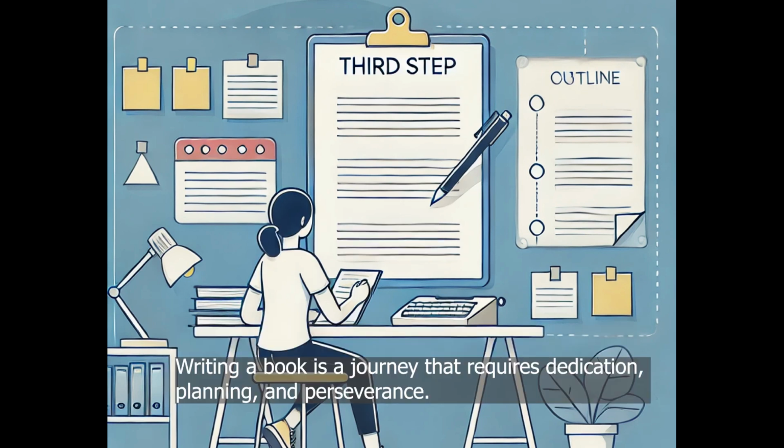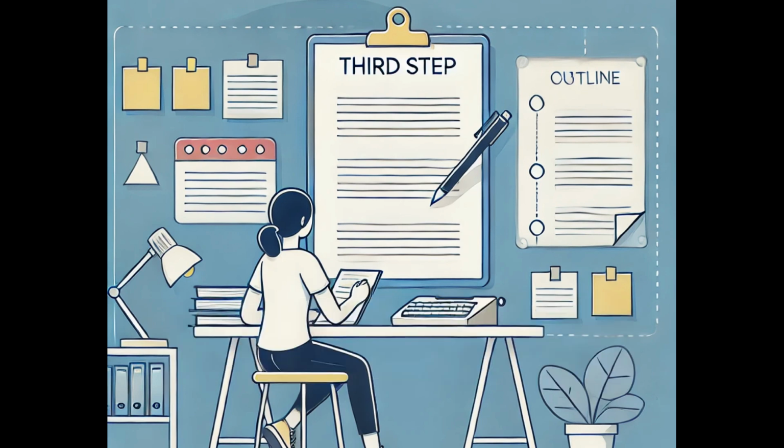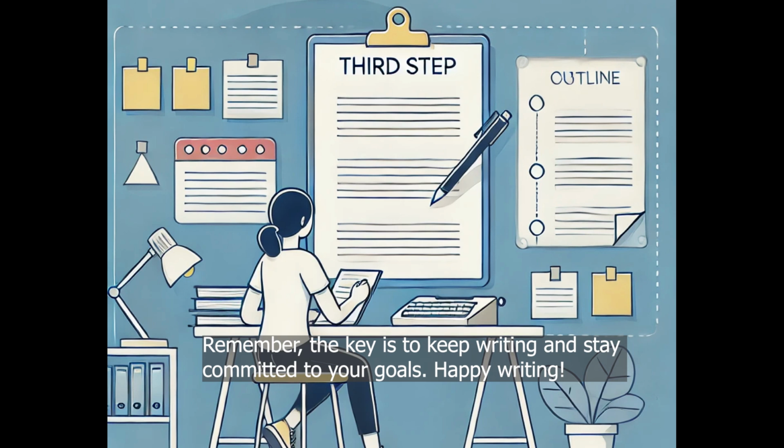Conclusion. Writing a book is a journey that requires dedication, planning, and perseverance. By following these detailed steps and learning from the experiences of successful authors, you can navigate the process more smoothly and bring your book to life. Remember, the key is to keep writing and stay committed to your goals. Happy writing!